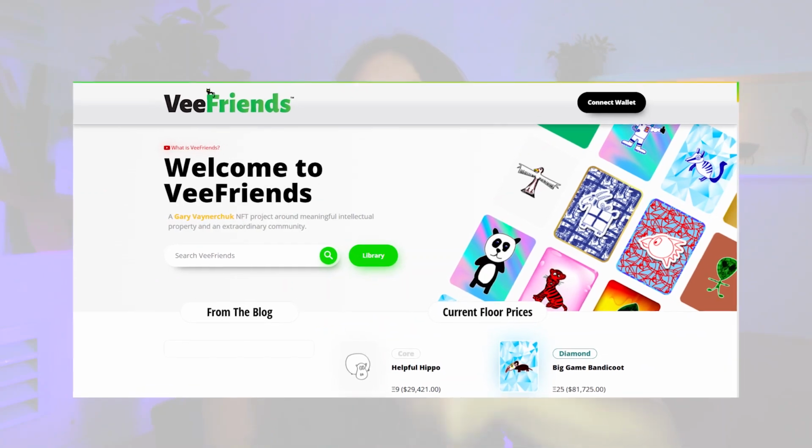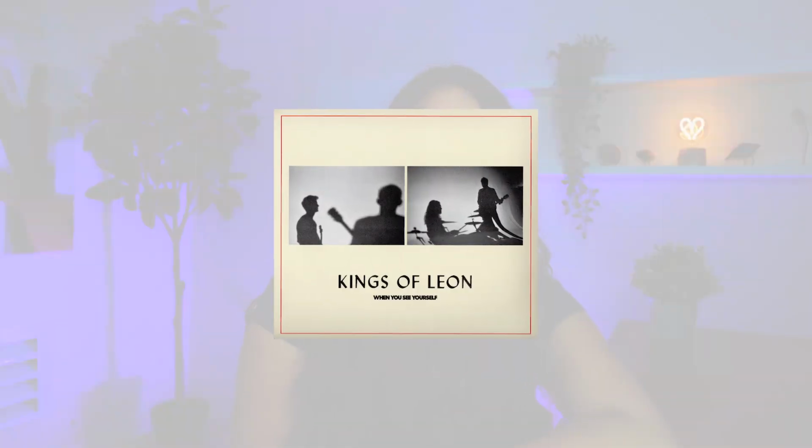A screenshot of a VeeFriend is not access to VeeCon. A screenshot of Kings of Leon's When You See Yourself album is not access to special live show perks. And a screenshot of CryptoGonks is not access to a secret game. Functional NFTs really provide something special, an underlying value that has nothing to do with the attractiveness of the art. And so, as difficult as it may be, adding utility to your NFT project is how you make your NFTs not suck.